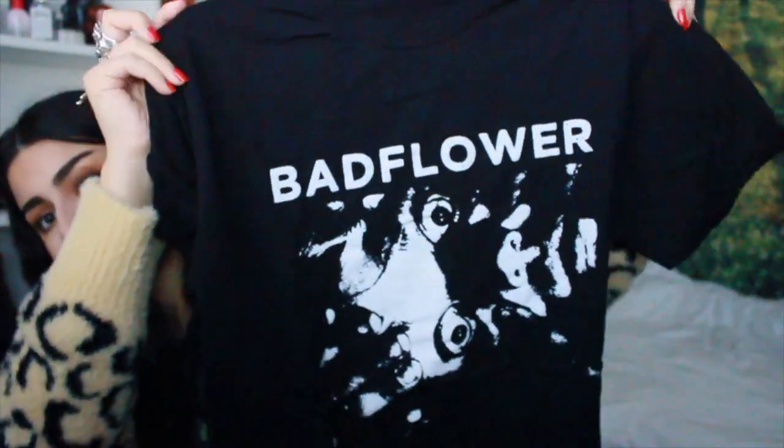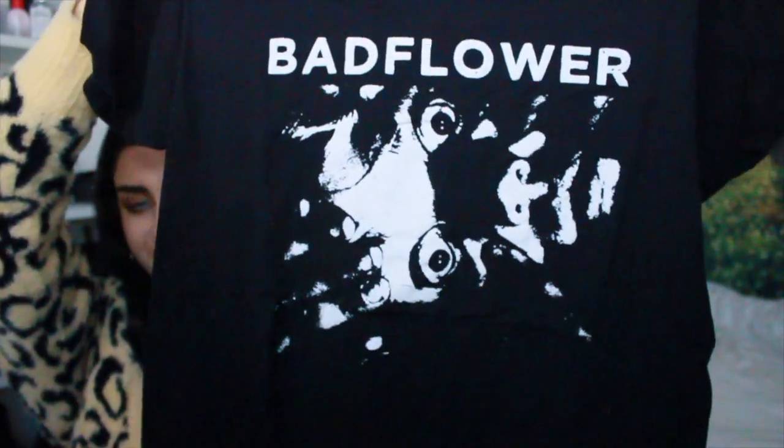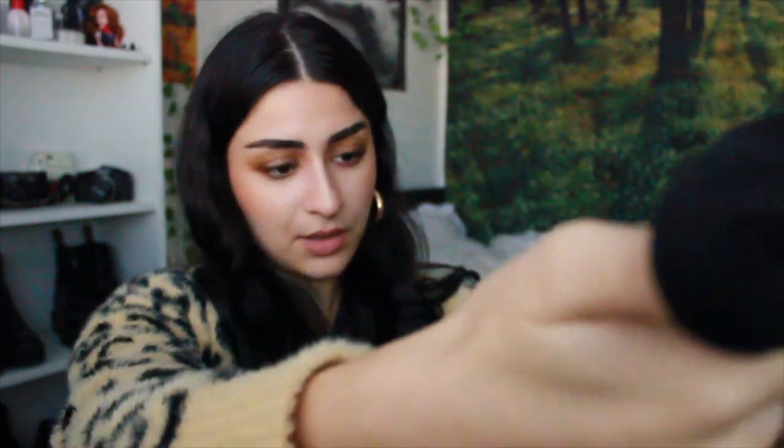Next is this t-shirt from the band Bad Flower. It's just got the lead singer's face on there all stretched out, and I think this is a smaller medium. You might notice that I tend to buy most of my shirts oversized if I can, so they're all larges and extra larges, but this one's a little bit smaller. I got this when me and some friends were supporting them at a smaller show that they played somewhere in LA, so that was years ago. So super cool to have one of their first merch pieces.